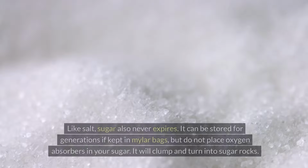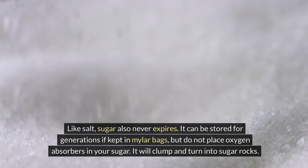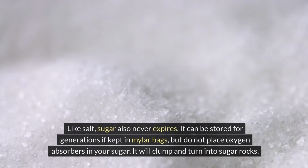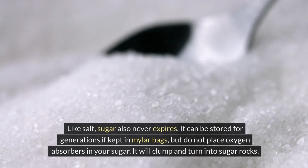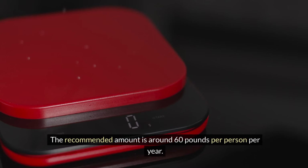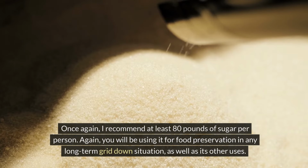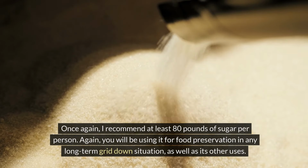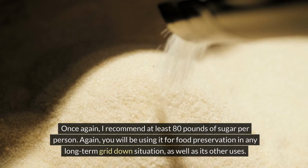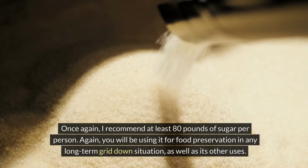Sugar. Like salt, sugar also never expires. It can be stored for generations if kept in Mylar bags, but never place oxygen absorbers in your sugar. It will clump and turn into sugar rocks. The recommended amount is around 60 pounds per person per year. And once again, I recommend at least 80 pounds of sugar per person. Again, you'll be using it for food preservation in any long-term grid-down situation, as well as its other uses.